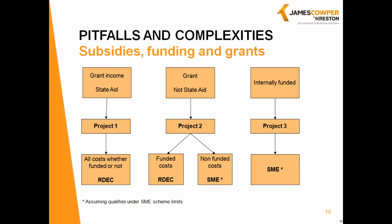So it's important that you very clearly identify and ring-fence your projects, particularly when there is grant income under state aid. And finally, your internally funded projects, you will be eligible for SME relief because they are not subsidised or receive a grant. So this is very important, and I've seen companies unfortunately lose out because they've not kept the boundaries between various projects correctly.